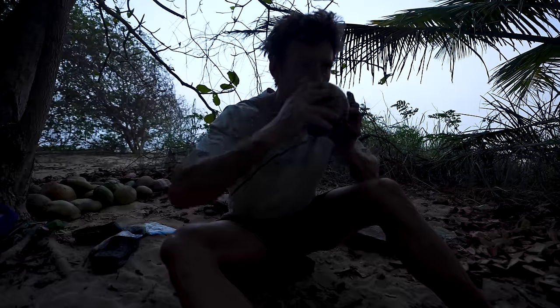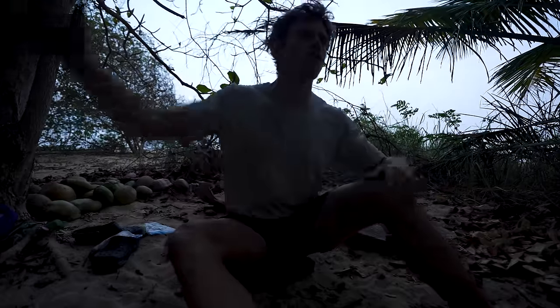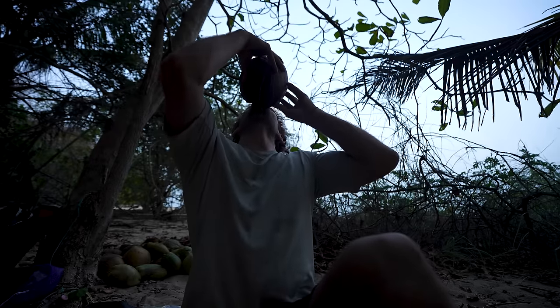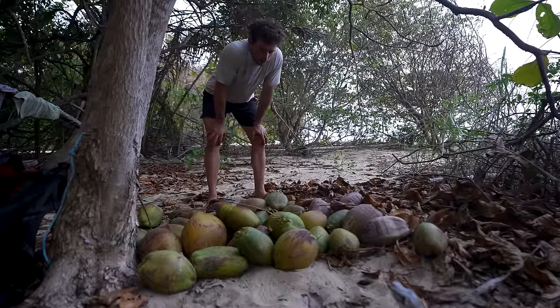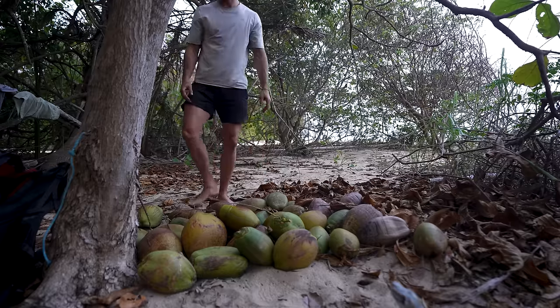Oh, there we go. Coconut coffee. Just as disgusting as I remember. It's hard to drink these without spilling on yourself sometimes. 35 coconuts left from the 58 I got yesterday. I drank a lot of coconuts yesterday. I'll definitely need to pick some more up tomorrow. Pick some up, I mean, smack them out of trees.